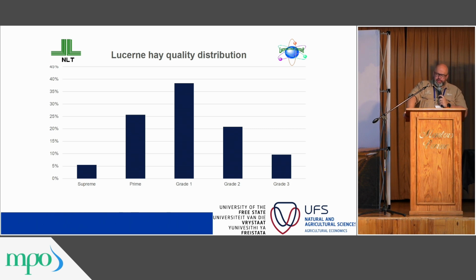Quality throughout the season, or quality distribution of the yield. Each time we do analysis on that instrument, it saves the data. So I took all the data that was on all the instruments that have the calibration on. There are over 50 of them, and just to give you a breakdown, 50% is grade 1, and only a small percentage of the annual yield is supreme quality.